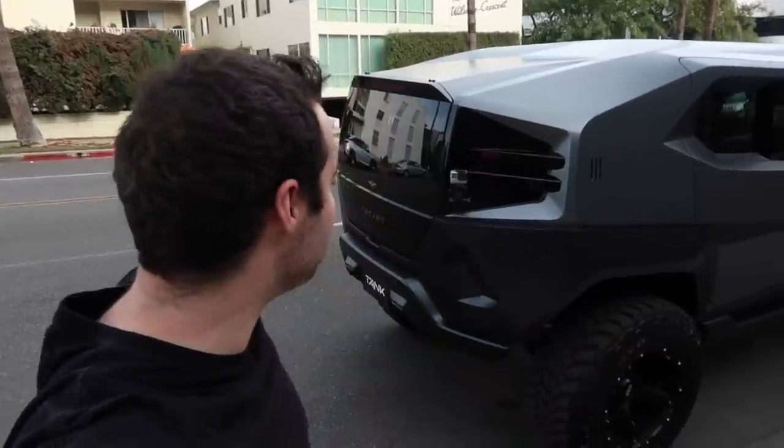We got the camera set up on the tank. Now we're gonna take this thing down Rodeo Drive and see what people have to think of the Resvani. Oh, I love that that automatically folds down.